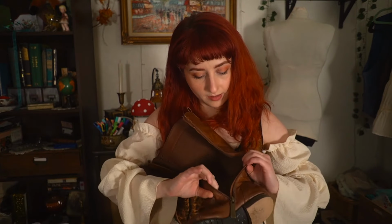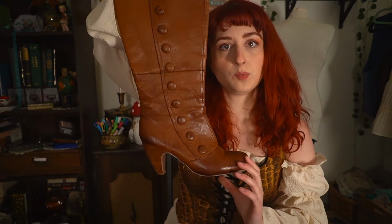I do have a heeled version of these, but they are murder on my feet and I do not recommend. But the brand of these is Breckles. No, I don't know what that is, but I got them at Goodwill. Speaking of Goodwill, I also got these recently at Goodwill. I love these because they're more steampunk. They've got that spats look, so always check the shoes. You never know what you're gonna find, especially now that they're putting boots out. It's the perfect time.